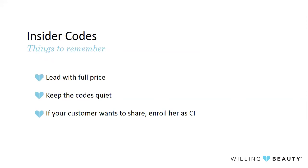Again, keep the codes quiet. They are a tool, a very, very effective tool, but we will not have one for everyone, nor will we want the environment where everybody gets one in this case, right? Because we want to create an environment where we are very confident in the $138 and $68 price points. If your customer is adamant about wanting to share this incredible deal that she got, then she is most likely very well suited to be a Crush Insider herself, where she can begin to earn insider codes on her own and be able to share them as she sees fit. All right?